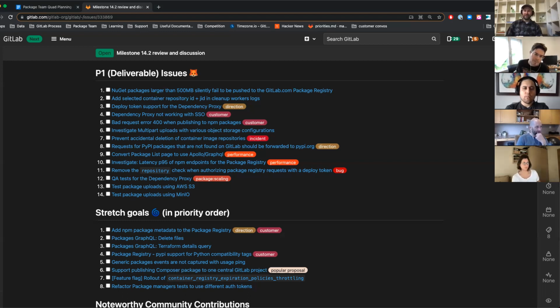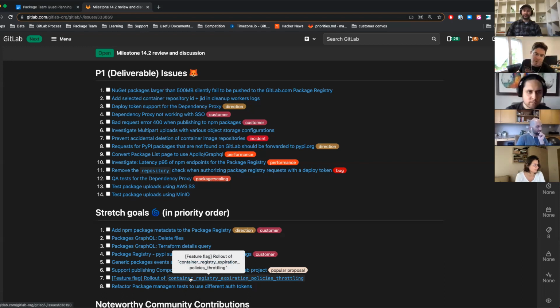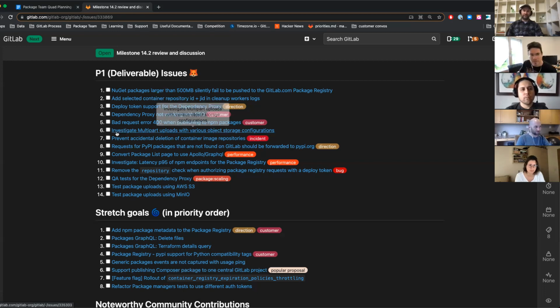Concerns? Does it seem like a lot? Too much? Number 6 would be better combined with 13 and 14 because, I guess, the different object storage configurations. Oh, it's the investigation. Sorry, never mind. Yeah, it's the investigation about if they are working properly with all the different configurations.